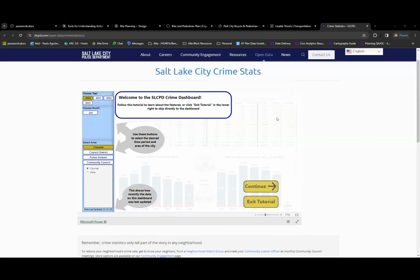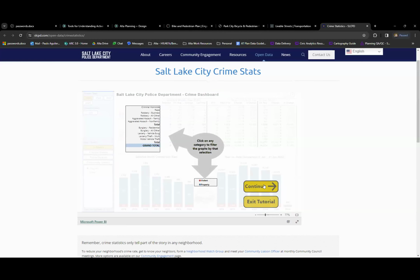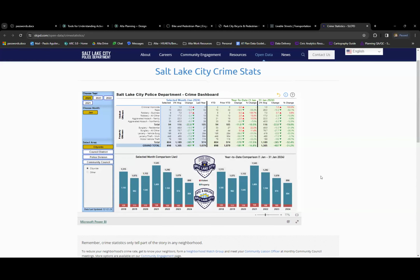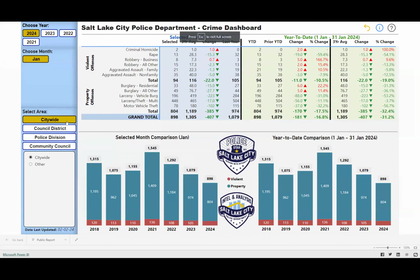I don't think so, but maybe I'll screen share the link just to give everyone an idea of what it is. Yeah, that'd be awesome. Okay, so just click continue. It kind of goes through, keep going, and then it's going to pop up the numbers. And if you go over to the left, you'll see select area, and then you can click on the lower left section, community council. You can click that and then find the community council.